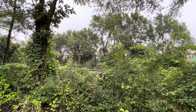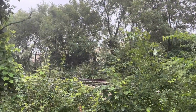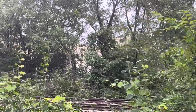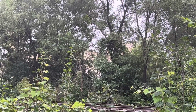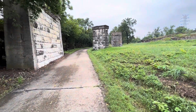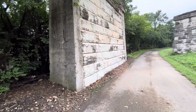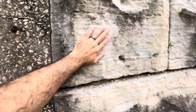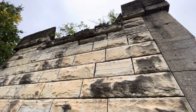So I mentioned the old Joliet prison where the Blues Brothers was filmed earlier in the video, and I don't know if you can see through the trees, but that's the building right there, that limestone off in the background on the other side of the trees. These look like old support beams made of limestone. You can actually walk right up to them and touch them. You can see the vegetation growing on top of them.